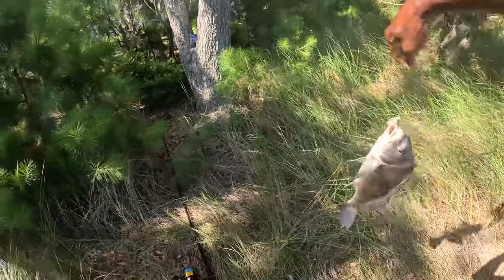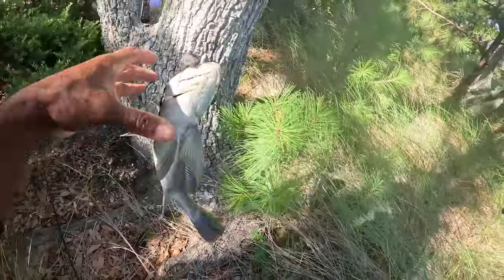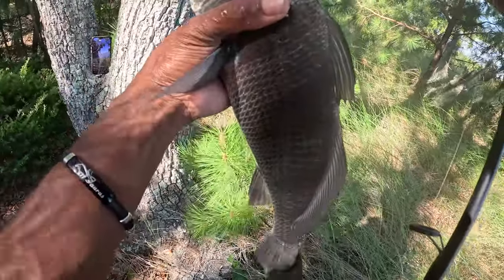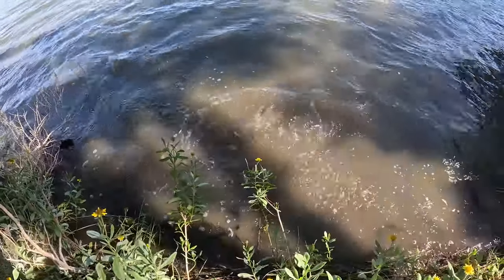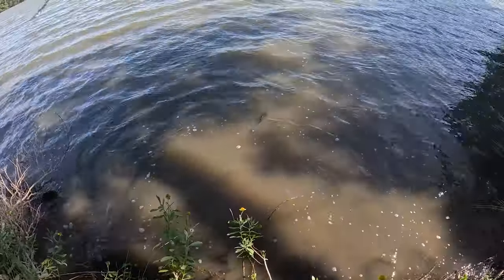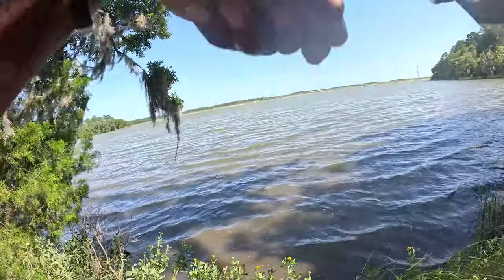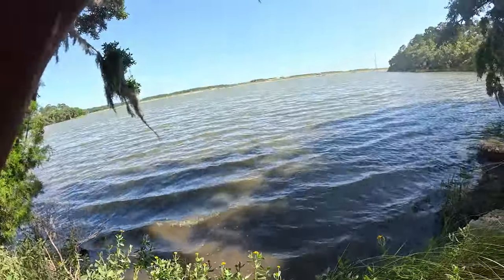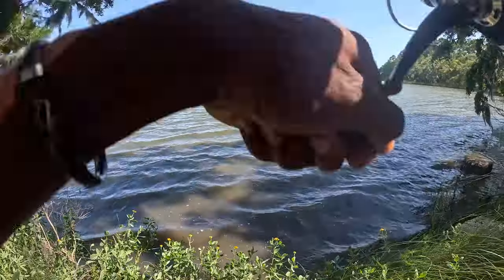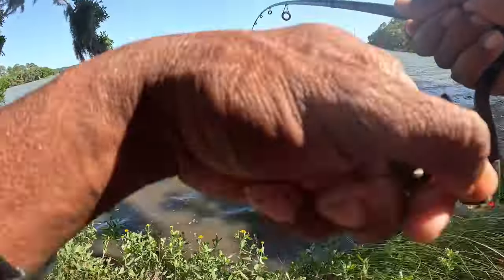Another black drum, y'all. Right here, another black drum. Hook out and let's release him. And there he goes. Here we go. Come on in here. Damn. Oh, he got off. Dang it. I lost that one, y'all.